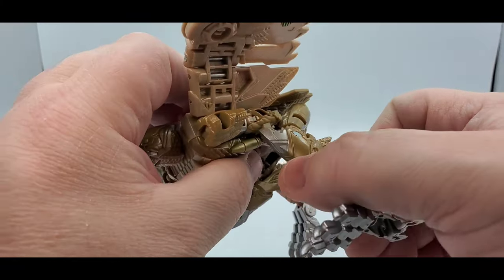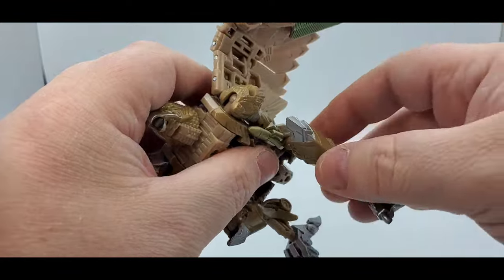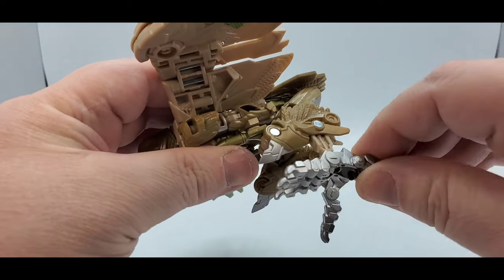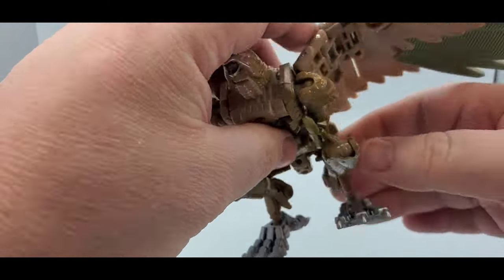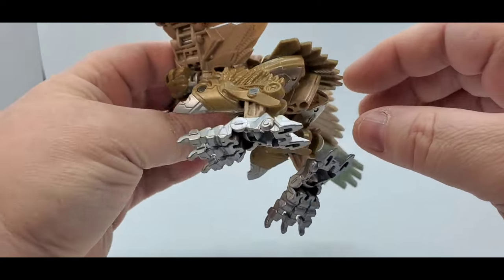All right, so as far as the leg, you get the knee bend. You do have a swivel as well, as you're going to see with bot mode too. You got this right here, so you got back and forth. You got a swivel. It's on a ball peg. You can go up and down and it gives you a little rocker too. She got some big old feet too. Jeebus. And that's about it.